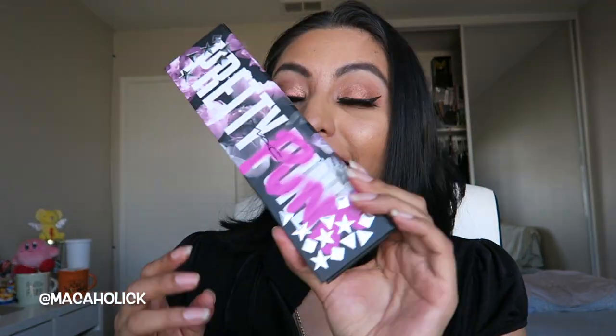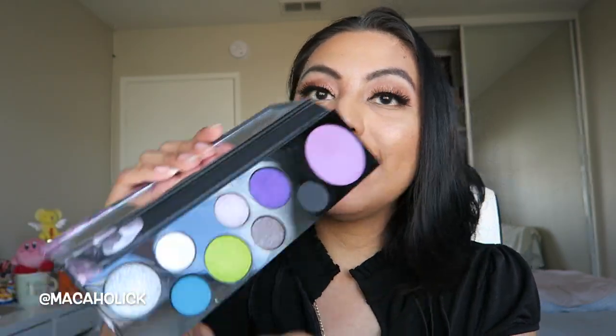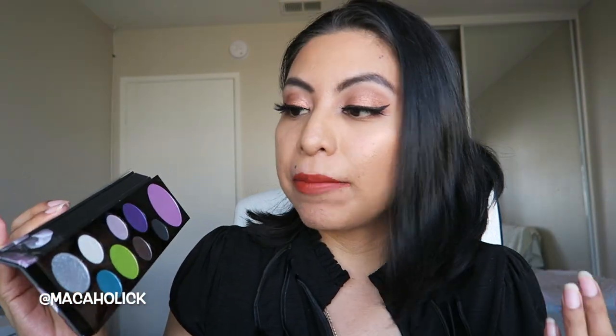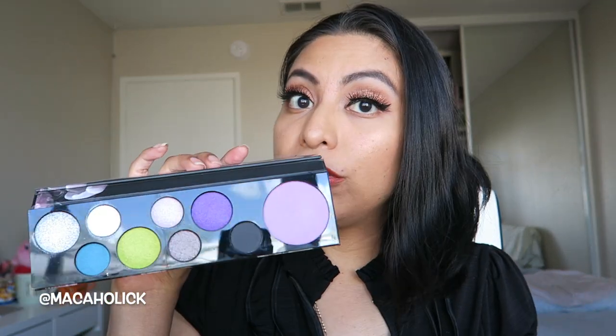Pretty Punk. I had very, very low expectations for this palette, but these colors, girl, oh, just everything. They all swatch really, really nicely. Yes, it's one thing to swatch nicely on the arm. It's something else to actually perform very nicely on the eyelid. But based off the swatches, girl, this is nice.